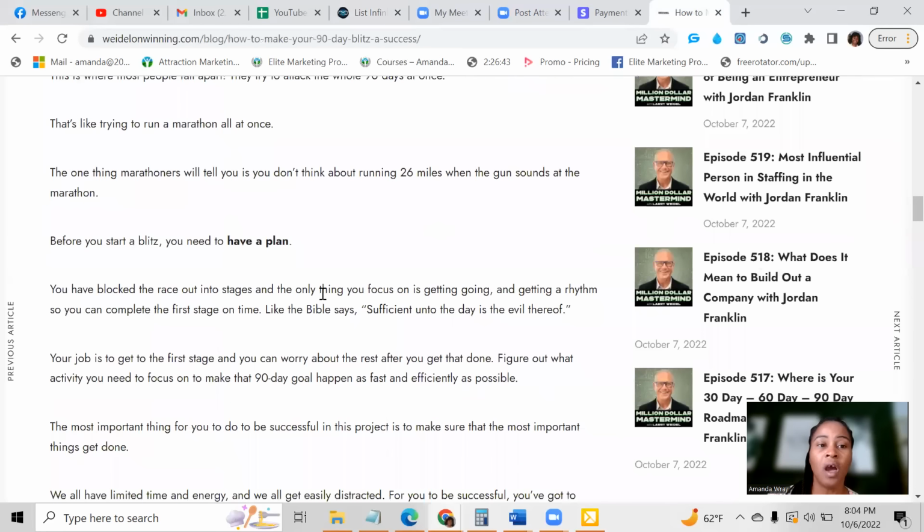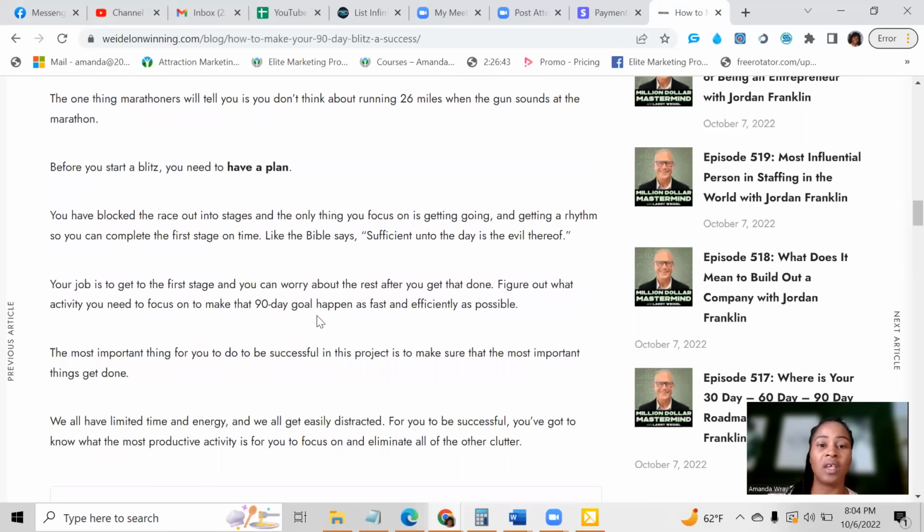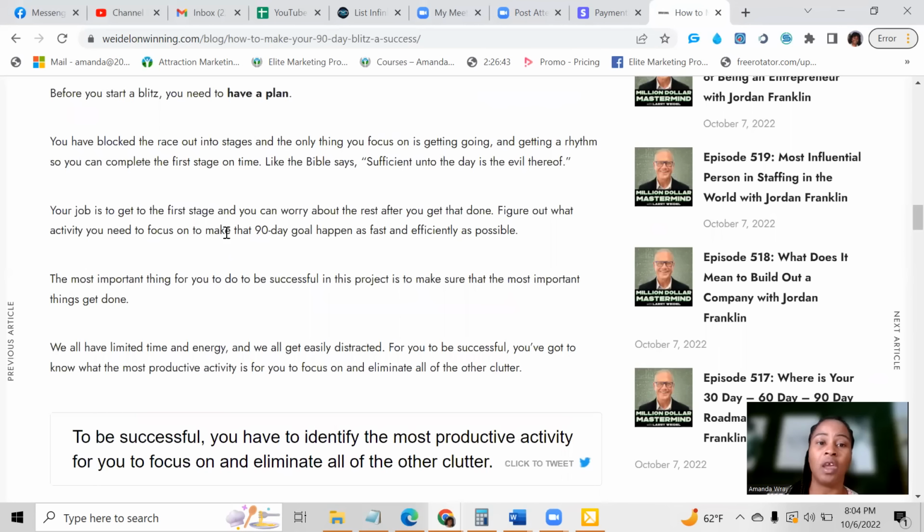Okay. Now, the thing is with the 90-day blitz, you're going to have a lot of light bulb moments. You're going to do a lot of tweaking within your business, but you're going to figure out what works for you, what it is that you like to do, and what you can see yourself doing on a consistent basis for the entire year. That mainly happens within your first 90 days. Okay. So it's really important to make sure that you have a game plan and you're working fast and efficiently within those 90 days. Okay.